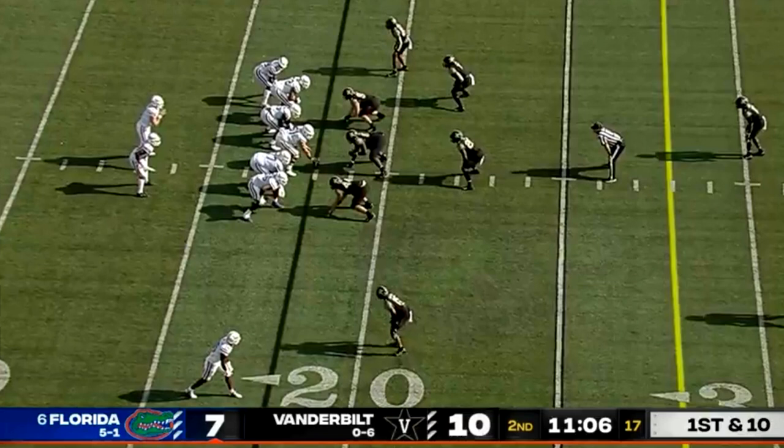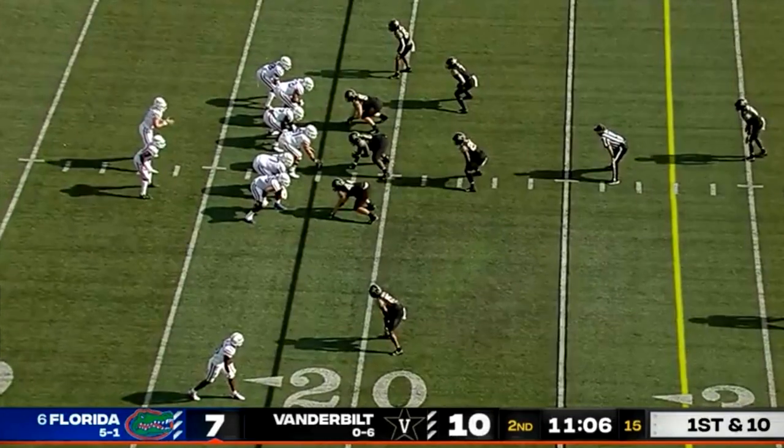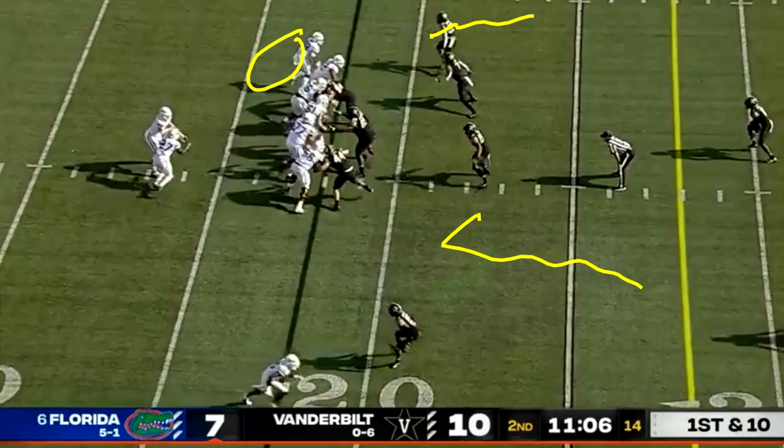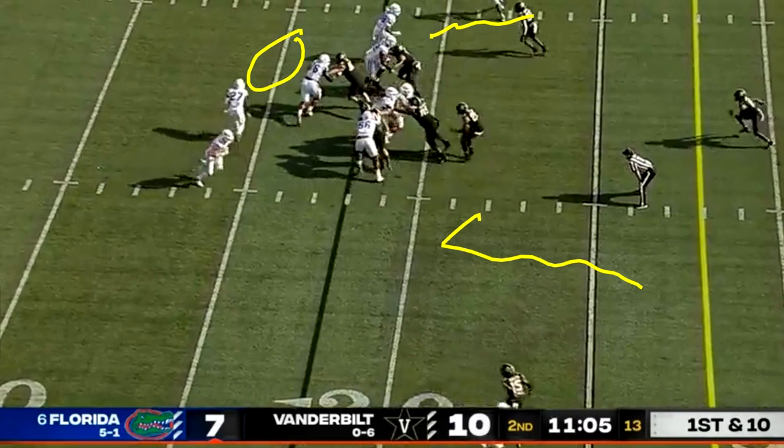A couple of plays ago, we showed you that although Vanderbilt had six in the box, they actually had one player dedicated to pass. Florida now catching on to this in the second quarter. Dan Mullen says, okay, well, if you're going to pull one of those guys out of the box and you're already light in the box, I'll add a tight end here and gamble. And if you pull a guy out and you want to bring a safety down from somewhere else, I'll take my chances that I'll be able to get you with a run play.